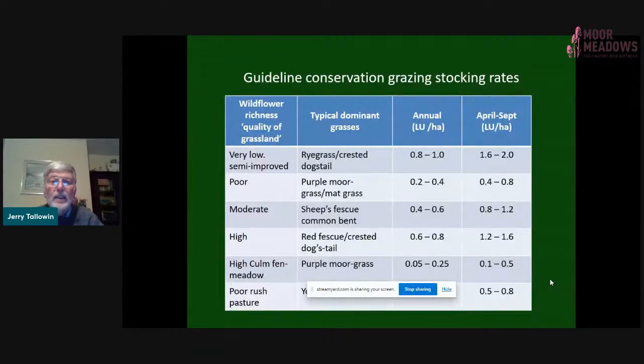The high quality grasslands, these are the ones really rich in wildflowers with red fescue and crested dogstail. I shouldn't really call them dominant, because within these nature-rich or wildflower-rich grasslands, the grasses actually form a very low percentage of the total cover of those grasslands. The annual stocking rates are again higher than the other grassland types, the semi-improved or poor and moderate grassland types, because these species-rich grassland types are moderately more fertile. So they can support between 0.6 and 0.8 on an annual basis, and 1.2 to 1.6 over the summer months.